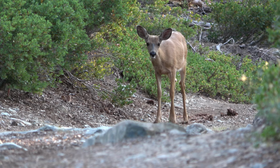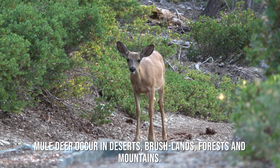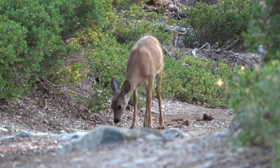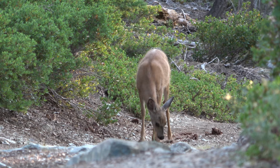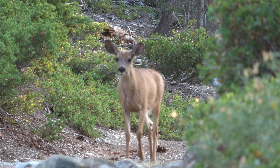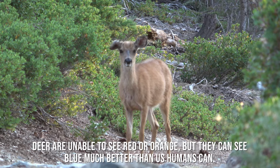Mule deer occur in deserts, brushlands, forests, and mountains. They are very widespread on the west side of the United States of America and very common to encounter. Deer are unable to see red or orange, but they can see blue much better than us humans can.